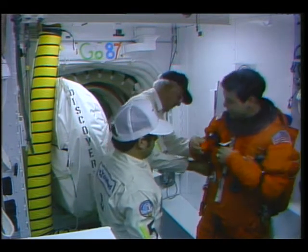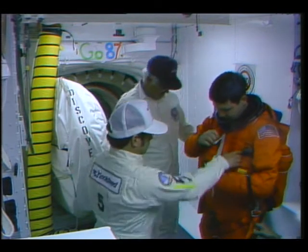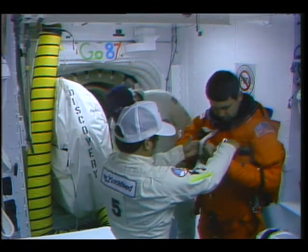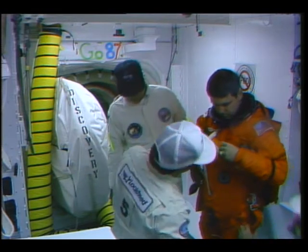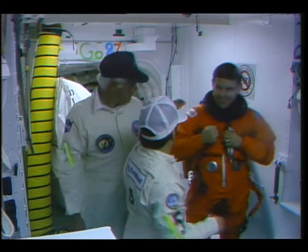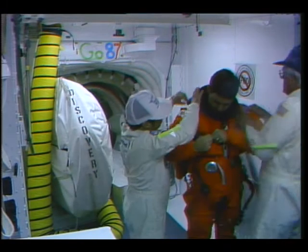Pilot Robert Cabana is now being assisted by members of the closeout crew with the final items of the gear he will need for launch today. He's a lieutenant colonel in the United States Marine Corps. He was born in Minneapolis, Minnesota. He was selected as a NASA astronaut in 1985 and is making his first trip aboard the space shuttle today.